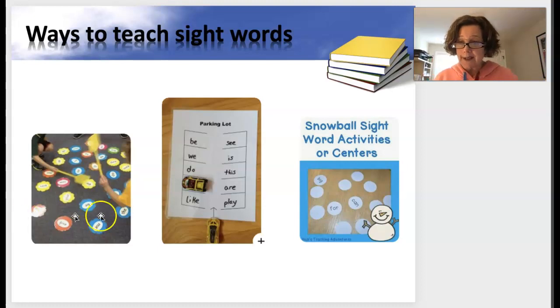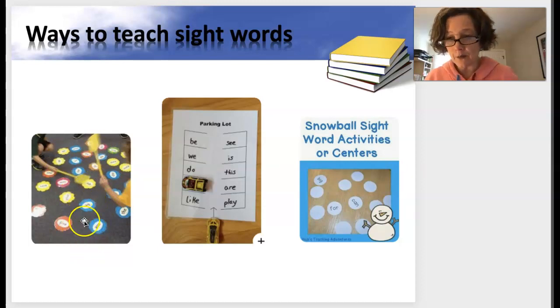I think these are fun. So they SWAT the sight word. You would say something like bee, and then they would have to find bee, and then they hit the word bee on the ground with the fly swatter. Okay, so you'd have to have set up some good classroom management things before here. But again, they have a lot of fun doing that.